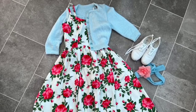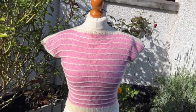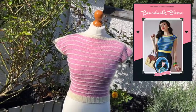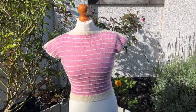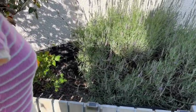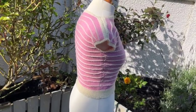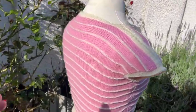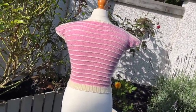Next up, my second completed knit this month, the Boardwalk Blouse by Poison Girls. I have been a huge fangirl of Amy and her stunning patterns for years, my friends, but I now finally felt confident enough to go for it and try her patterns. And oh my, am I happy that I did. This cute stripy sweater is the first time I have ever knit in the round, and it's also the first time I've ever used 4-ply. But what a pleasure this project has been. Really enjoyable and simple, with a sweater that I just love.